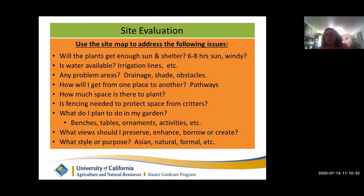And what do I plan to do in there? Do I plan to sit in the garden? Do I plan to entertain in the garden? Do I have a collection of plants that I want to take care of and display? And then what views will be developed, enhanced, borrowed, or created as a result of what I do? And then what style or theme or purpose do you want to pursue?